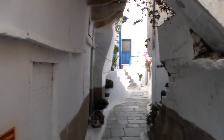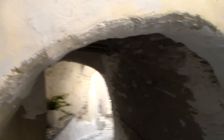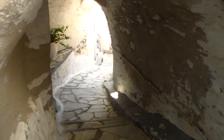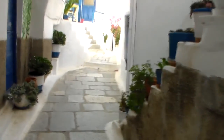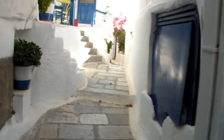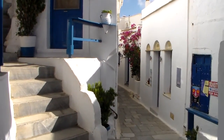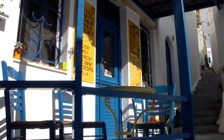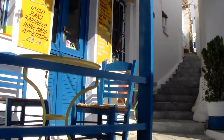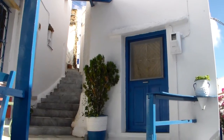Just amazing. Another tunnel. And a little kitty cat. Alright, I'll keep going straight this way. There's all kinds of side streets off of this, so makes it a challenge to see everything. There's a little taverna. Looks closed. And actually it is. Little alleyway up there.